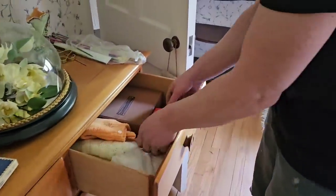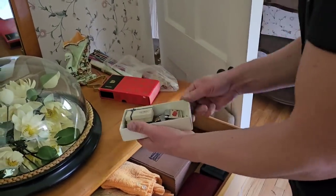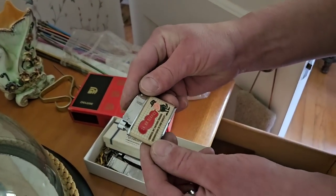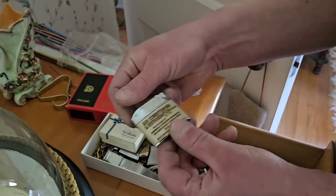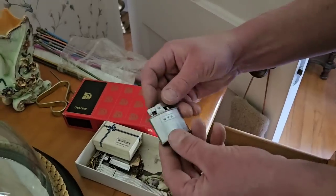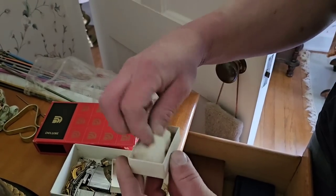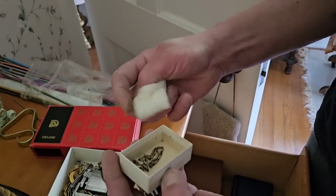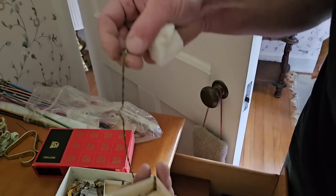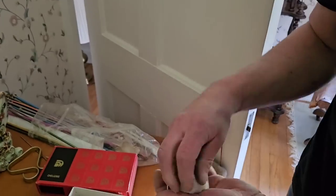Ooh, what's this? There we go. Nice. Nice. 24-year service. Vintage lighter, Air Refrigeration Corporation. Another little lighter. This is probably for like a pocket watch. Maybe. Maybe it's a necklace. I'll have to look at it. It looks like it's probably sterling silver.